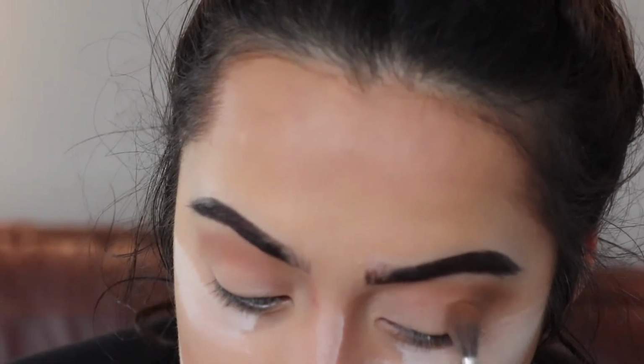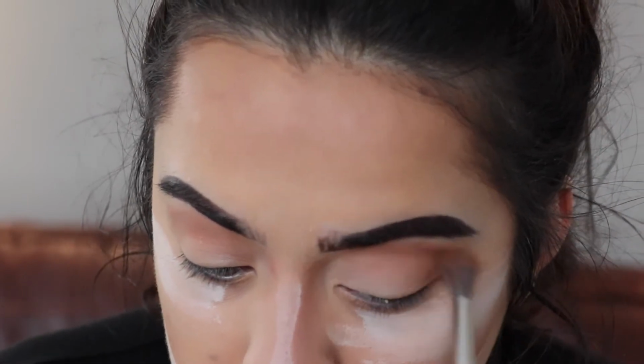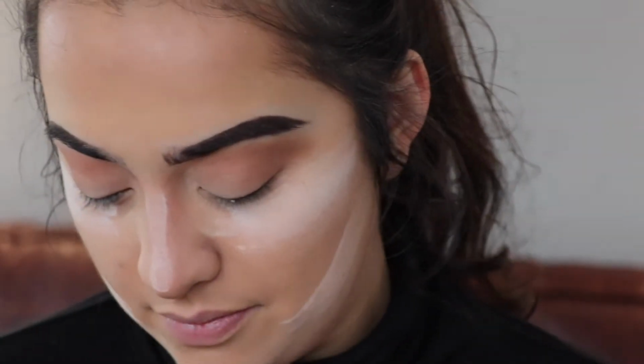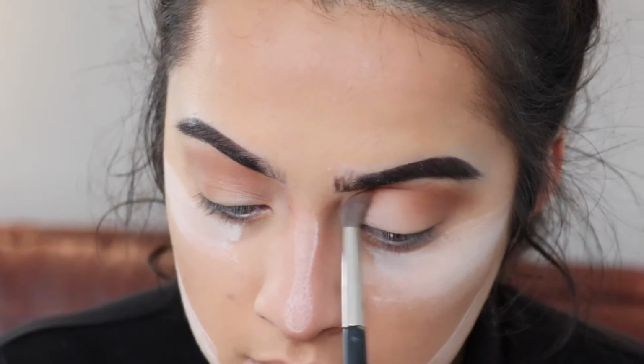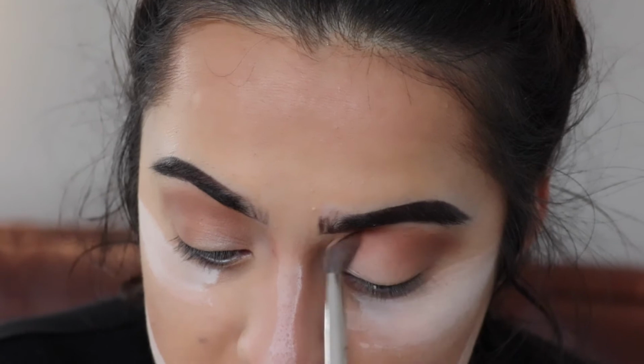And the trick is to just keep going in with the color, start off little and then just keep blending. What do we do? We blend. Woo! Next I'm gonna go in with burnt orange, and I'm just gonna apply that in the crease as well. I'm not gonna take this one as high up, so I'm gonna keep it in the crease as best as I can, and I'm using the same brush.